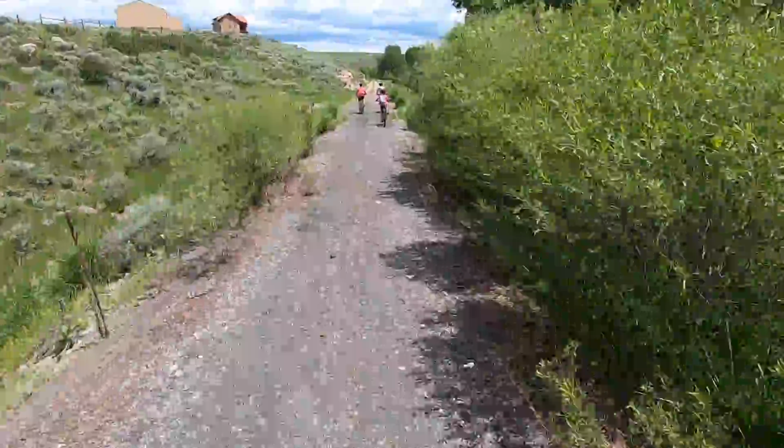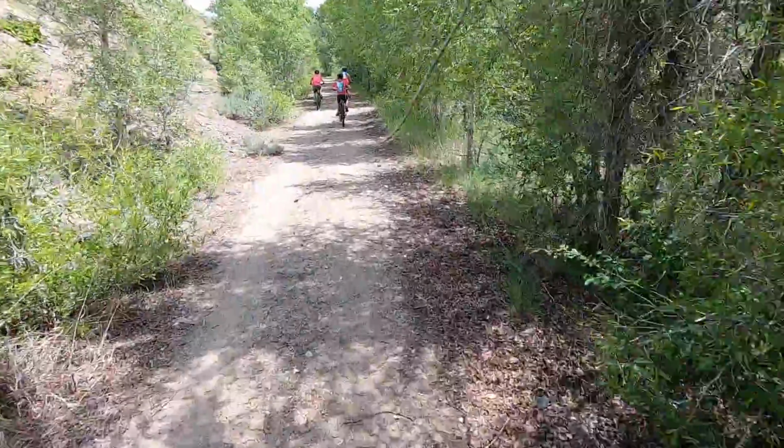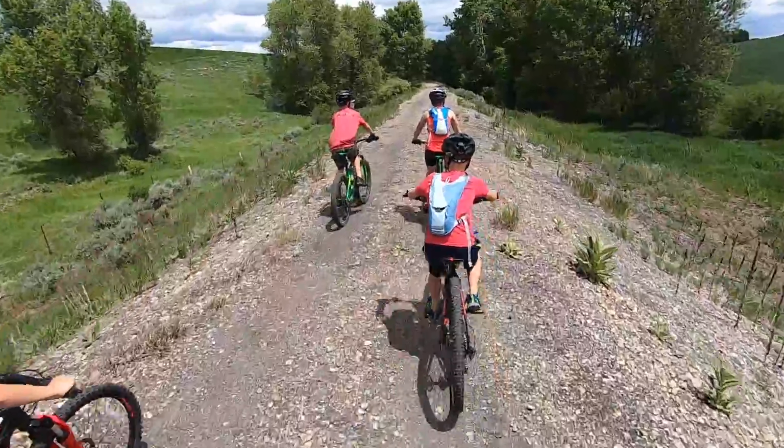Okay, here we are on the Ashton-Tetonia Trail. This is a rails to trails trail, which means it used to be an old railroad track that's been reclaimed to be a non-motorized trail. It can be used for cross-country skiing and mountain biking and all sorts of things.